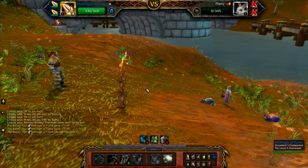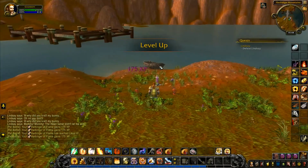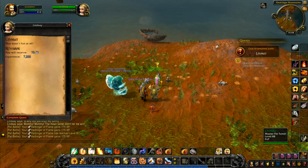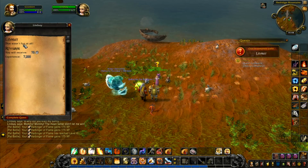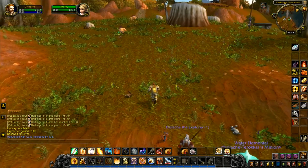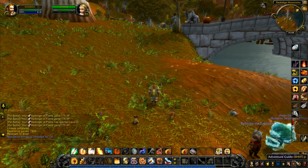Level up. Did they all level up? Pretty sure. Right, so then I go and speak to her, and that wasn't fun at all. Well, I thought it was fun. I liked it. Only one of those has reached level 6. They all got some XP, but only one reached level 6.